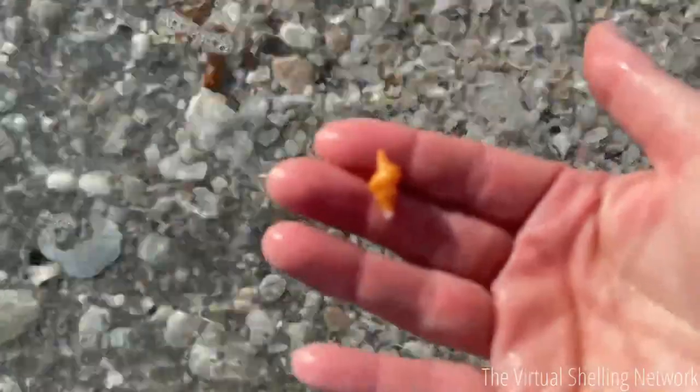Always protect your feet. And trust me, guys, there's been days when I forgot my beach shoes or didn't bring them, and your feet will be killing you trying to walk on these shells. So always come prepared. Oh, thank you.